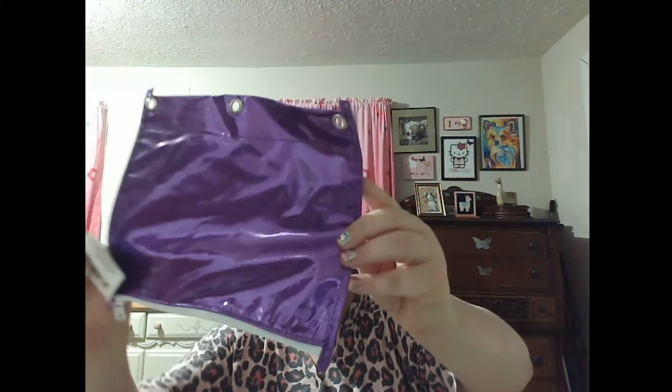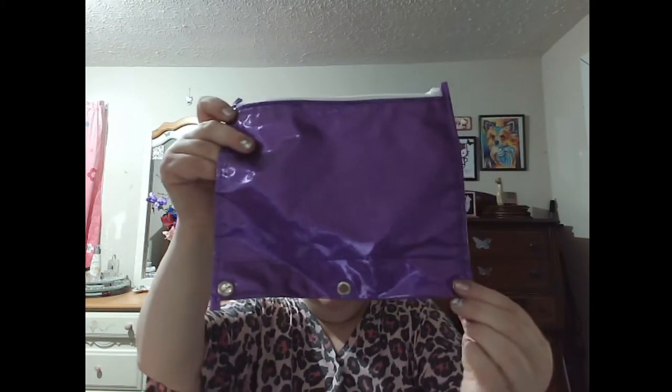Okay. In the school section, I found this really, really pretty and glittery pencil pouch with a zipper. It's kind of scratchy-like feeling on the inside. They have this in many different colors, but I got the purple, and it's got the rings so you can put it in a notebook. I'm not going to school, but I like to work on puzzle books.